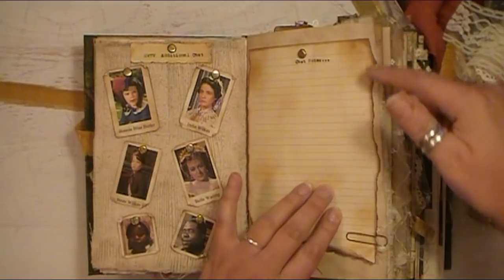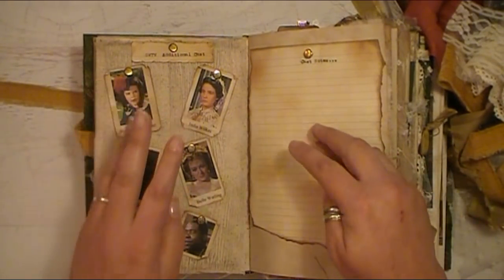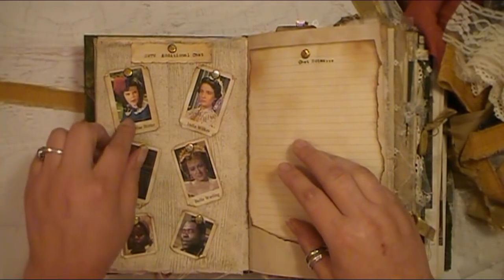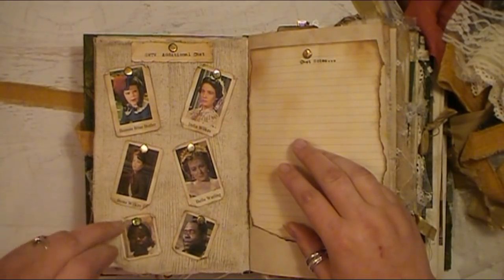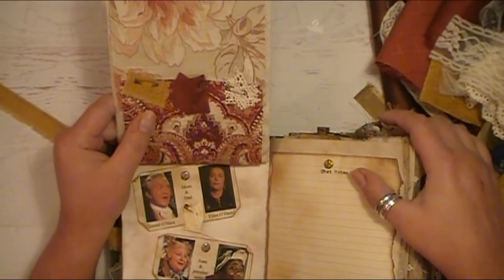So that's kind of why I did this, and I use my typewriter for everything. Be kind. It's been a long time since I've typed on an actual typewriter, since high school. And so I just did this here. These are some key people in the movie, and I'll go over those in detail when I do my full flip through, of course.